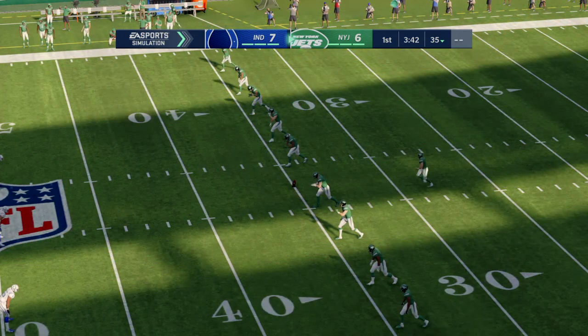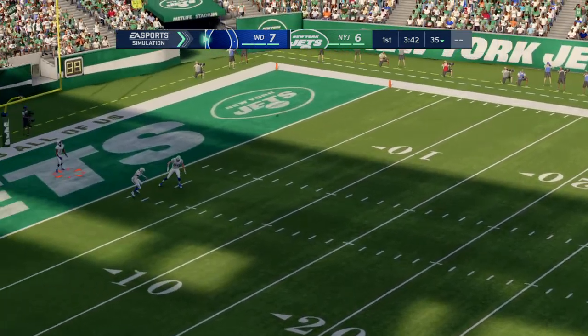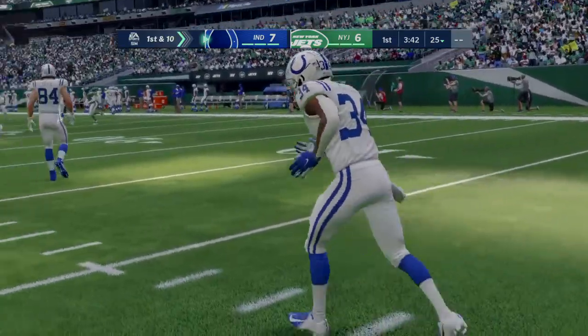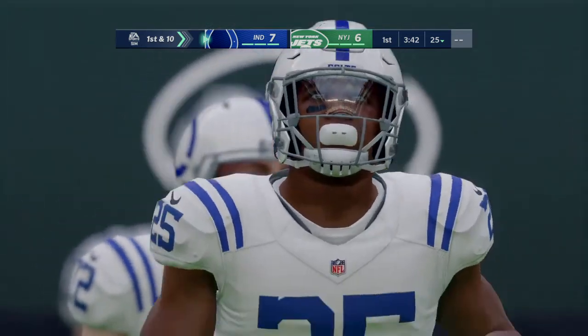So we're back to a one-point game now as the kickoff comes. This taken in about 4 yards deep. And Rodgers will hold on to this one, and it'll come out to the 25. And now Indianapolis set to take the field.